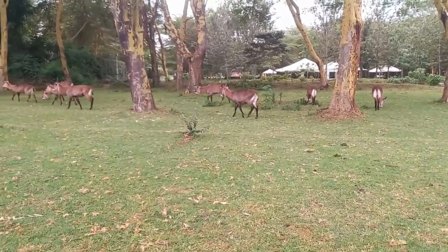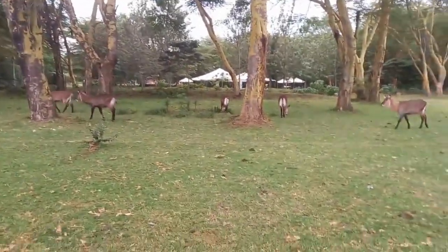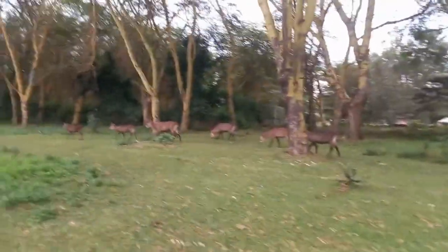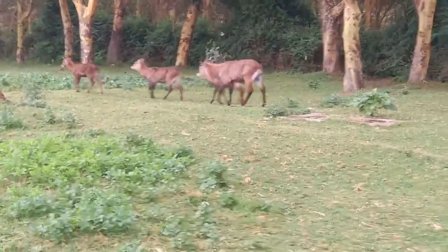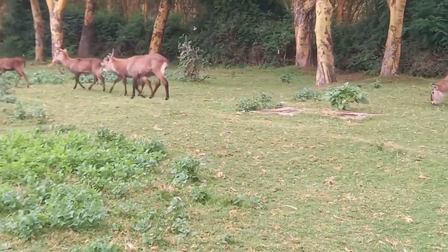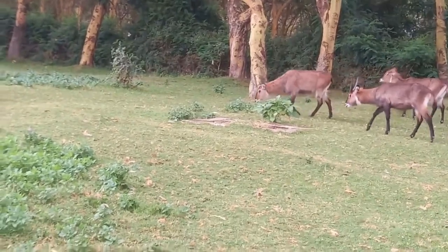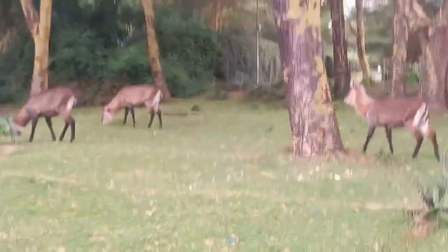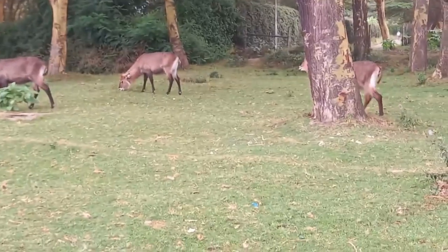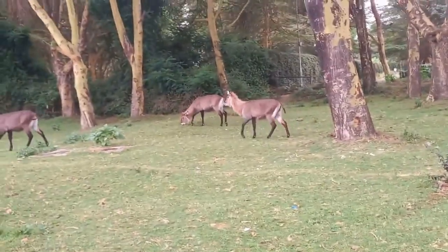Waterbucks, with their remarkable adaptation and intriguing behavior, are emblematic of Africa's rich biodiversity. By understanding and appreciating these fascinating antelopes, we gain a deeper insight into the intricate web of life that sustains the continent's diverse ecosystems. From their aquatic prowess to their social dynamics, waterbucks continue to captivate and inspire admiration among wildlife enthusiasts and conservationists. This has been our close encounter with waterbucks.